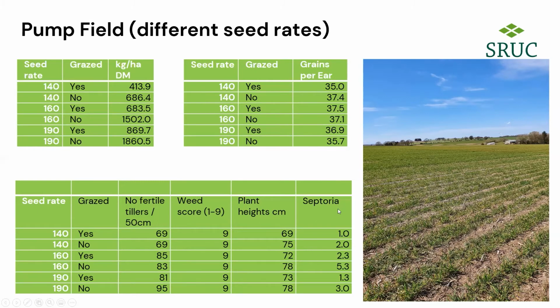And one of the things it did show was septoria. Again, it was really low levels, low percentages, but there was a slight increase in terms of disease for the crops which hadn't been grazed, which again I think was something that Zach had mentioned had been observed in some of the previous years. If you look at the first 2 columns, there's maybe slightly more septoria in the ungrazed plots in the lower seed rate, similarly with the middle one, and then at the higher one as well.